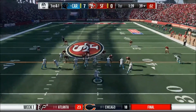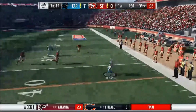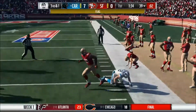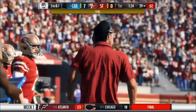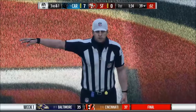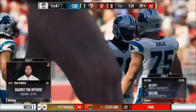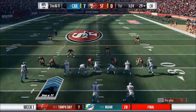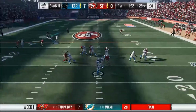3rd and 1. Newton taking the snap. Plenty of time to throw, hitting his man short. There's a flag on the field. McCaffrey makes the catch, and McCaffrey takes a shot, but he's down the sideline, picks up solid yardage. But there was a flag on the field, and it is holding against the Carolina Panthers. And of course, the 49ers will accept that penalty. It's 3rd and 11 instead of a first down for the Carolina Panthers.